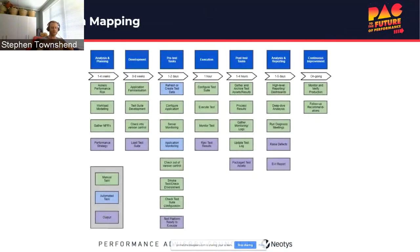So the first step in simplification is to take the time to understand what you are doing now. Recently I attended a workshop in Sydney as part of my work, a value stream mapping workshop. So what's a value stream map? A value stream map is where you map out a process from an initial need or idea through to when a product is delivered, and all the different stages and tasks in between to get to that point.